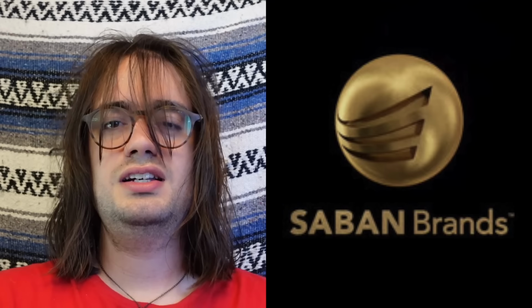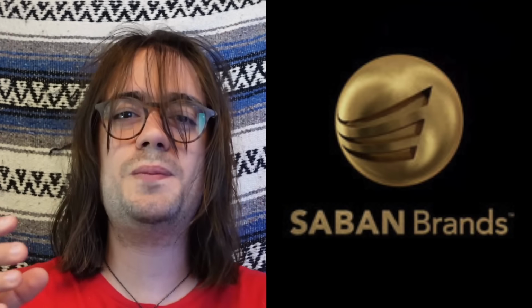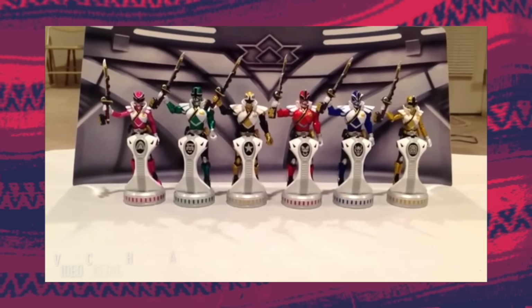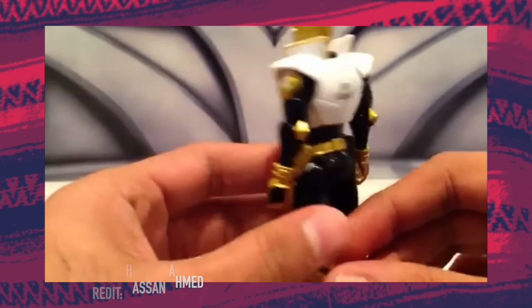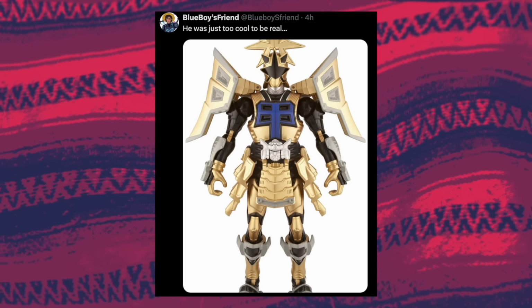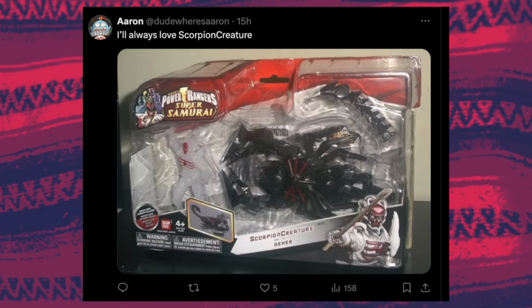When's that happening? Now, for the Neo Saban era and ahead, that's when Bandai was taking a chill pill, not doing as many crazy figures, but there is still some to mention. Like Samurai, that had this figure pack of all the Mega Mode Rangers, with gold being Super Mega Gold. That didn't appear in the show. Also, Blue Boy's friend told us about this, the Gold Ranger having its own little Battlizer mode. Also wasn't in the show. They give Decker a whole scorpion creature.